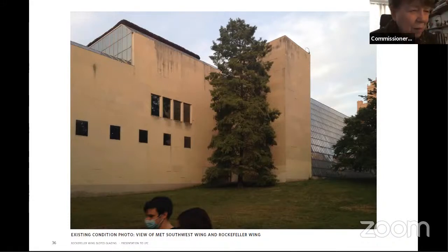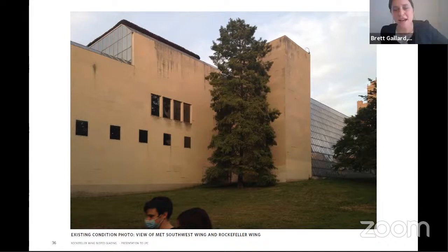Okay, and Mike, just to add to that, one advantage that we have is that the museum doesn't open until 10 a.m. And so we're going to keep the shades deployed when the museum is closed to the public to limit the annual lux hours on the objects on the interior, and then hopefully be able to open them as much as possible when we are open to the public.